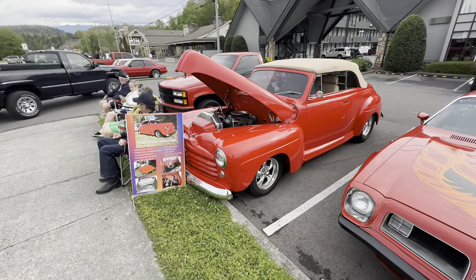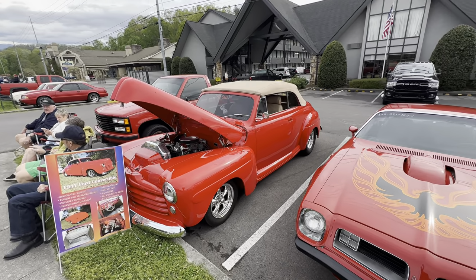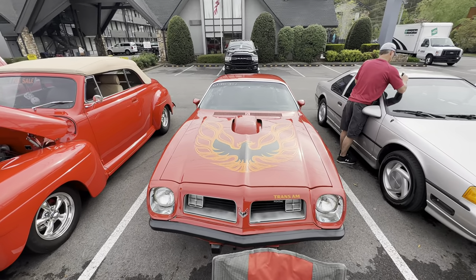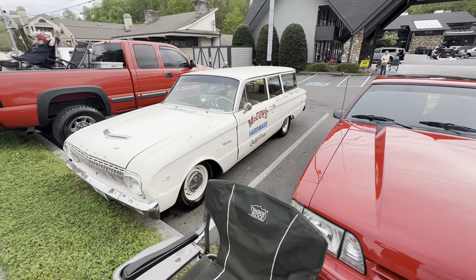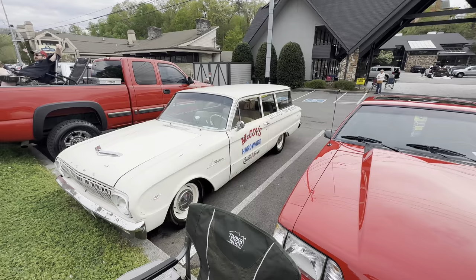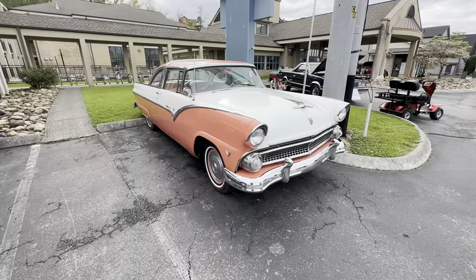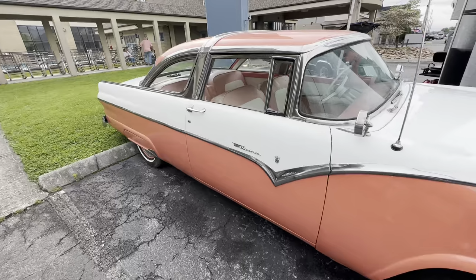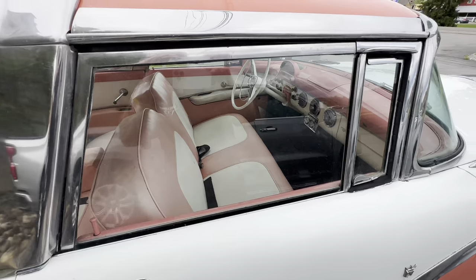Here's a really pretty 47 Ford convertible. And I mean, it's really got some shine to it. And it is beside a Trans Am. Here's an old Falcon station wagon, and they got it lettered for McCoy's Hardware, which is general merchandise, farm, and electric. I like the colors on this Ford Crown Vic. And as you can see, the colors continue on into the interior. That's really neat looking in there.